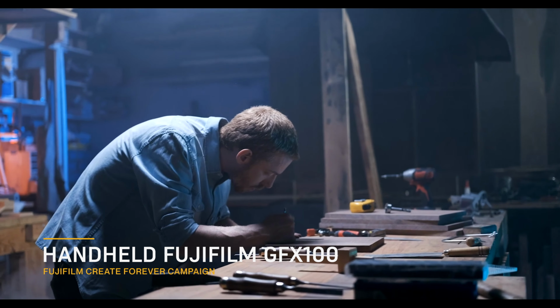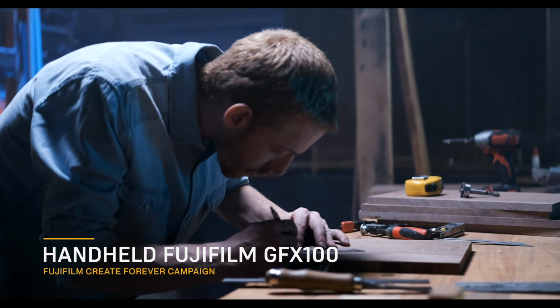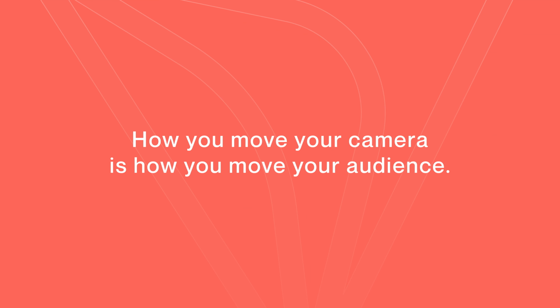Okay, we're gonna dive into the 5 techniques in just a second. These techniques will help you shoot better handheld and get a variety of shots. But that brings up the question of what type of shot or what type of movement is best and most fitting for your story in your film. And here's what we'd ask you to consider. How you move your camera is how you move your audience.